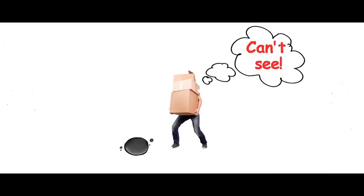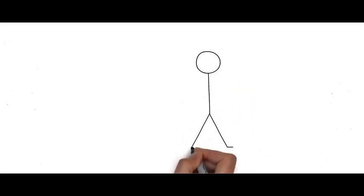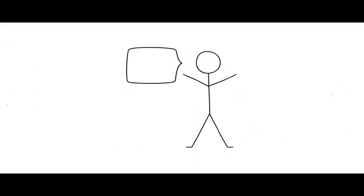If the worst happens and you do fall, protect the more vulnerable parts of your body like your head, neck, and spine. If you fall backward, tuck in your chin to prevent your head from hitting the ground full force. Finally, make sure you and your co-workers take extra efforts to inform everybody when a slip and fall hazard presents itself. Remember, the life you save could be your own.